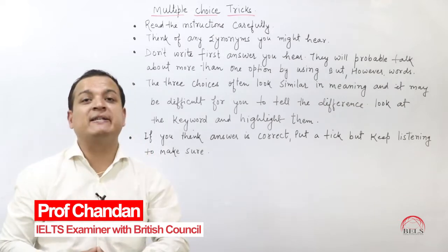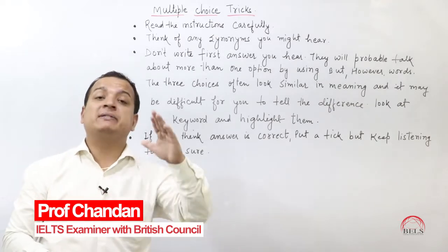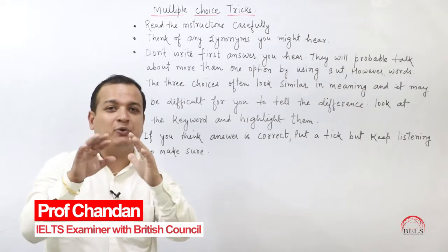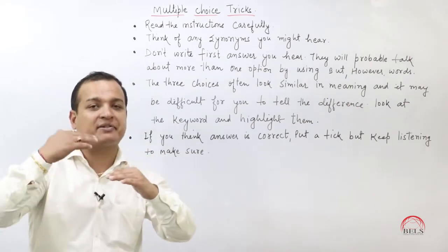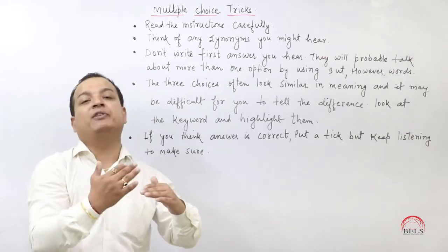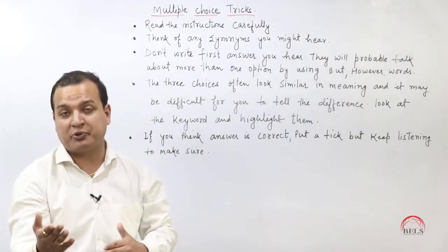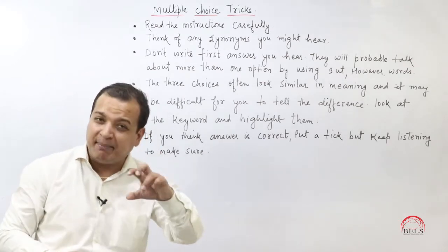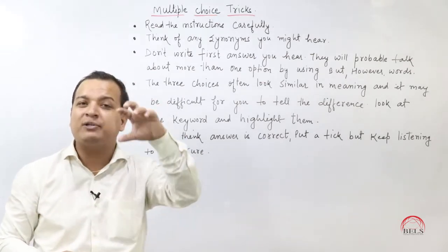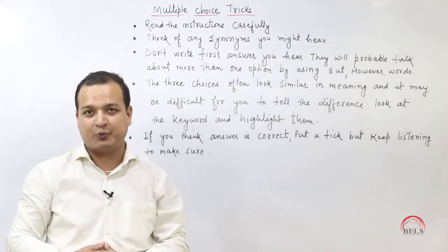So you need to listen to the recording very carefully because they will say all the options, but they will use but, however, in between to trick you. So when they say but, the answer is not the first option, it has to be the other option. So listen very carefully to the complete recording and at the same time memorize all the 3 options which you're getting in the multiple choice question.